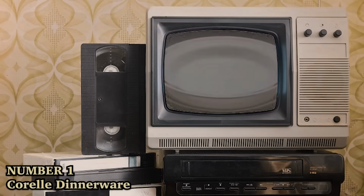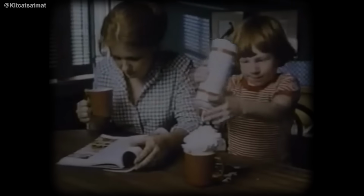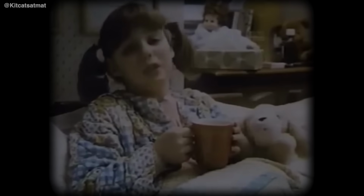Number 1. Corelle dinnerware. It's Corelle for ice cream or coffee. Corelle for chicken soup too.